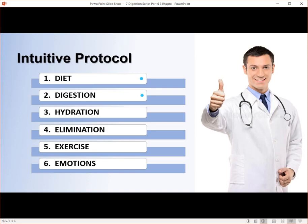If the original issue is never properly addressed and the body never gets back up to peak proficiency, then eventually the compensation will become the norm, and that is when it's classified as chronic. The longer you have a chronic condition, the more stress is put on your body to compensate, and the harder it is to reverse it, and the longer it will take to fix.